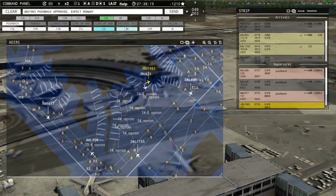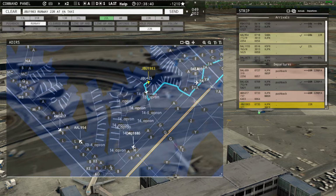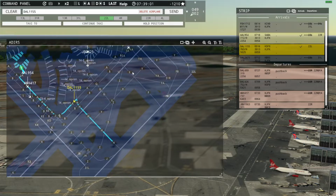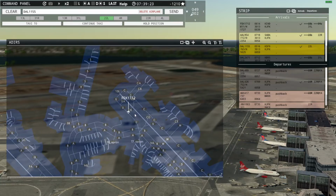Ground, 22 right, pushback approved. JetBlue 1983. Delta 499, contact tower. Contact tower, Delta 499. Delta 499, runway 22 right, line up and wait behind next landing.